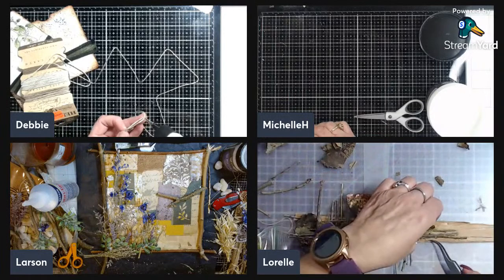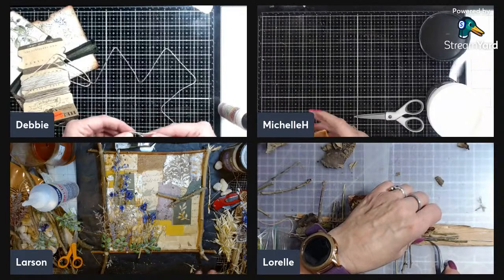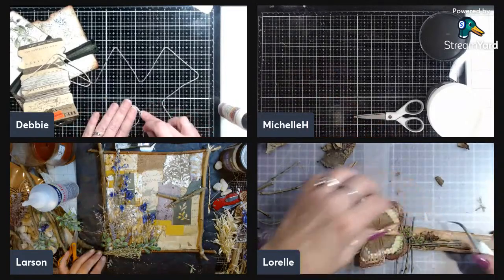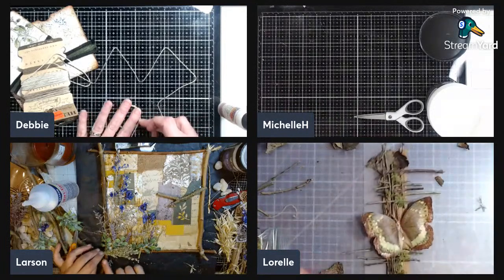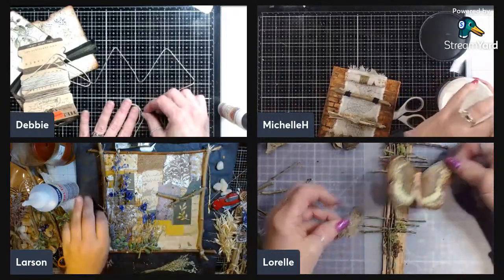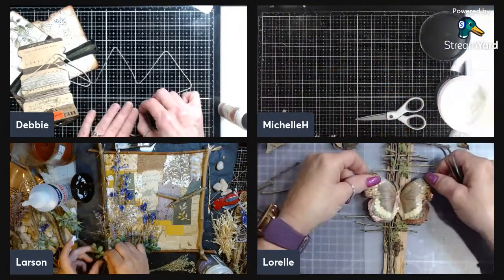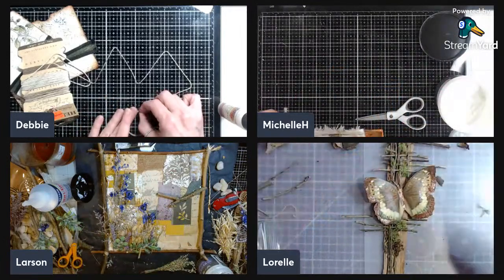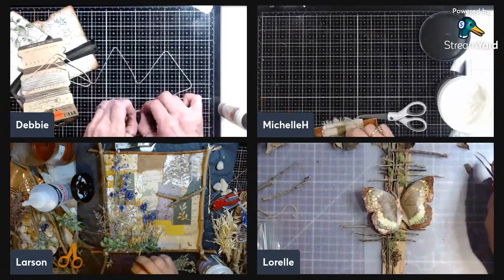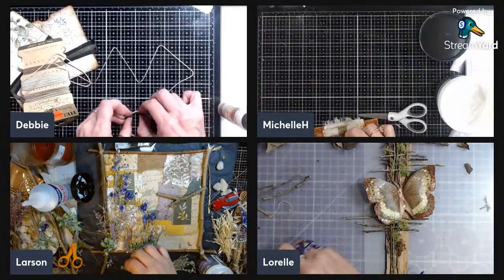Thanks, Danielle. I really need to find my glue gun so I can glue all this down. It's sturdy. I actually like that butterfly on there. I just think it fits perfect. It is. Yeah, the color and everything, Laurel. It's just like that was made for it. Yep.